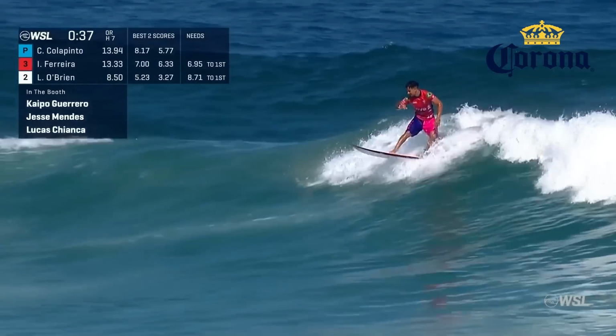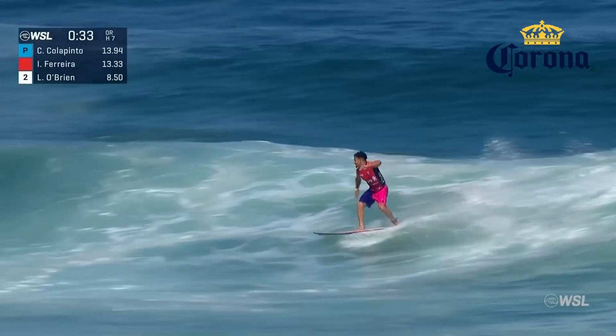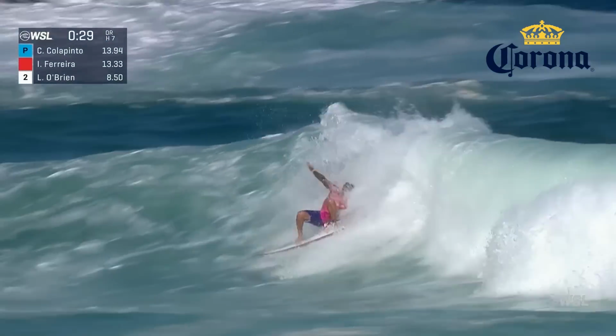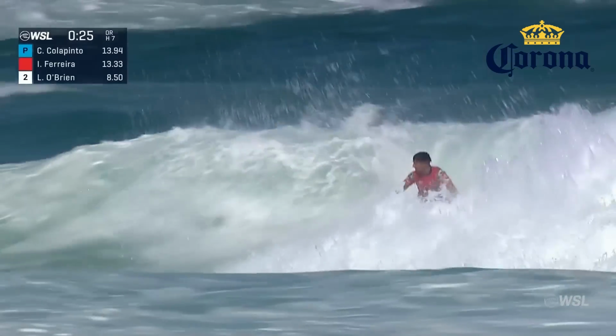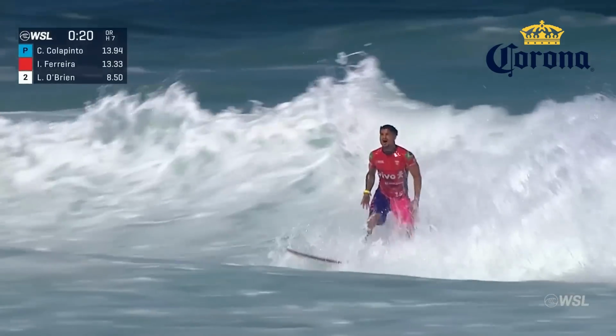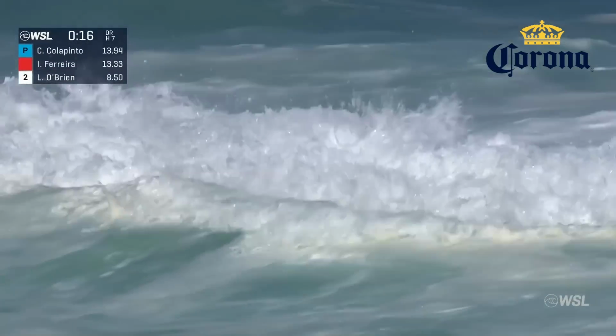Here we go. Italo giving himself a chance here. Needs something huge. He's going. Building up speed, searching a ramp. Boa Vista feeling. Some solid wave pool challenge. Solid. One more? What else has he got here? Bang! One more? That's enough? What do we think for Bravo?